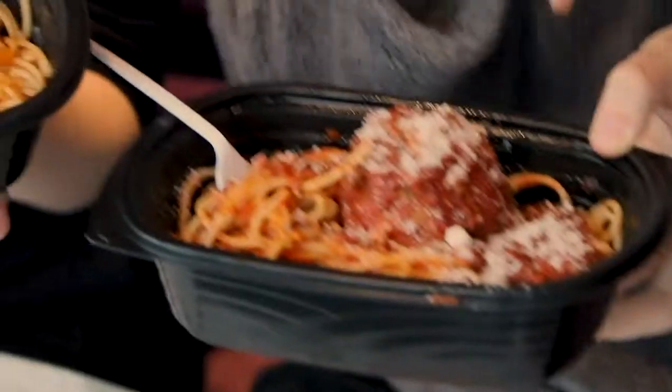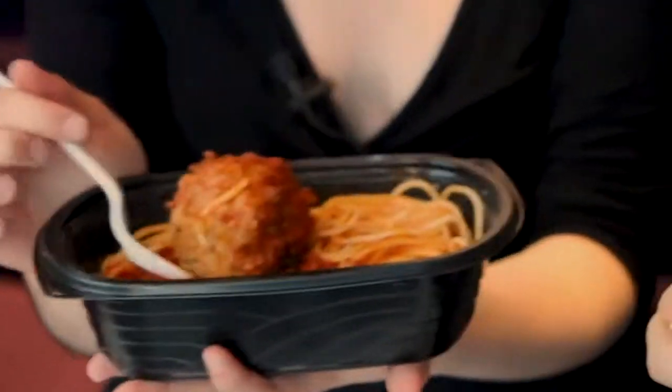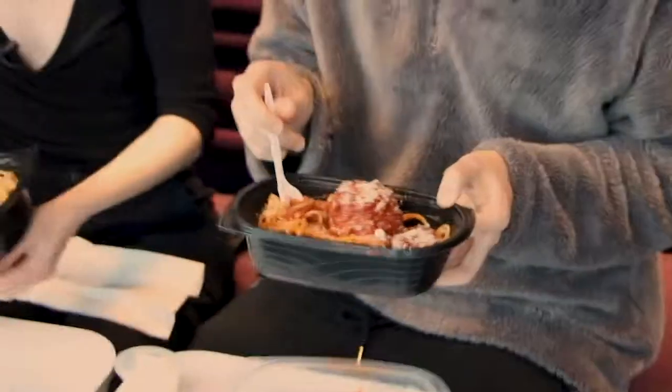Okay, so this is what it looks like. This is what it looks like with cheese. So interestingly enough, mine actually has sauce all around it, and hers does not. Well, it does, I just haven't moved it around. I had not moved mine around either. Okay. You know what I'm gonna do? I'm gonna cut up the meatball. Let's dissect the meatball, and let's review the texture, the taste. Okay. Good idea. Let's do it. Cheers.